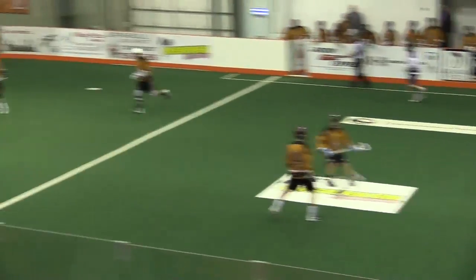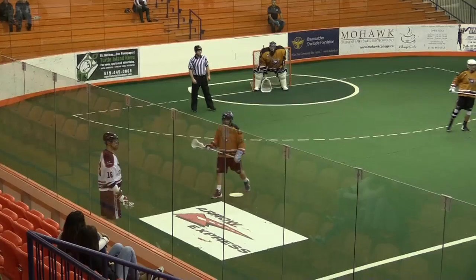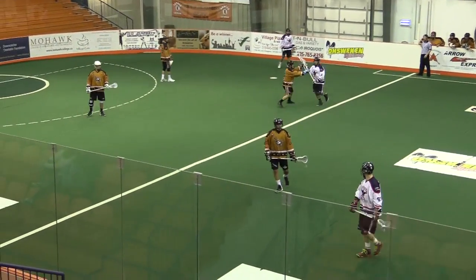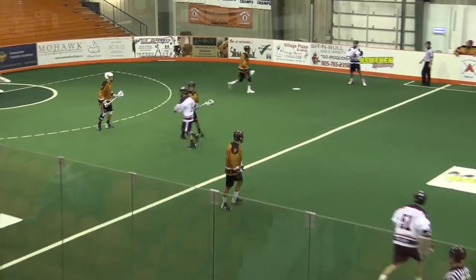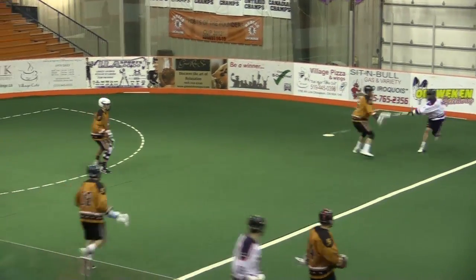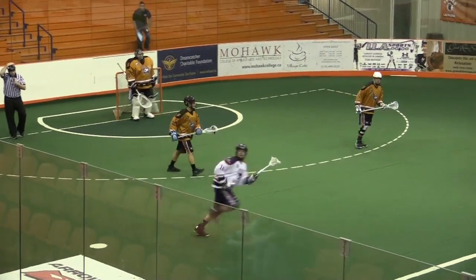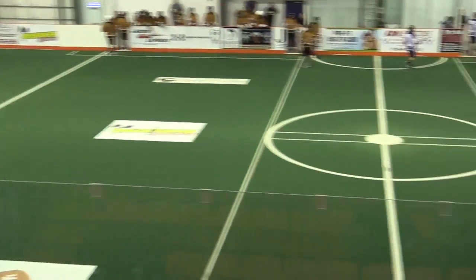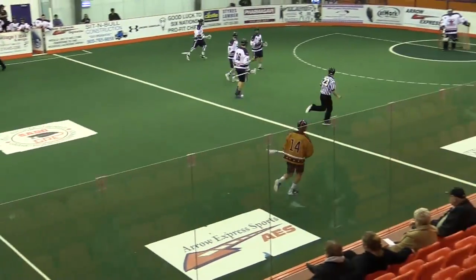As Oshawa sets up with their penalty kill unit, Mike Triolo, the goal scorer, here on the near side. Triolo back up top for Goddard. They sling it across the far side. Outside shot, well high and wide, as St. Catharines will pick it up at half. Neufeld starts with possession.